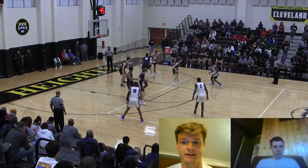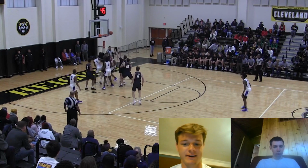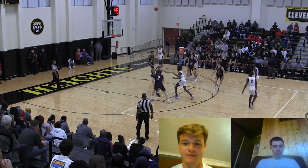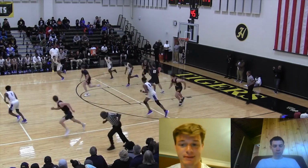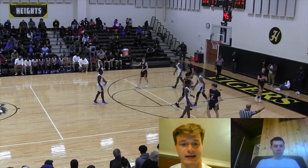Guarding bigs though, it's definitely a lot easier because as a big, we're not as fast as the guards and the dribble moves just aren't there yet. So guarding a big, I can stay off them a bit because I'm really long, so I'm able to block threes. I've blocked a few this year, so I can use my length to my advantage and sag off on them just so I don't allow any easy drives.